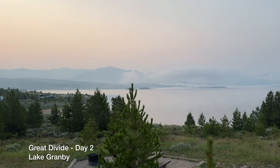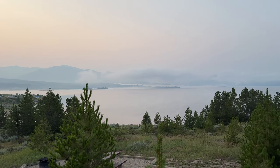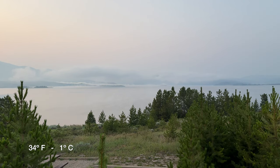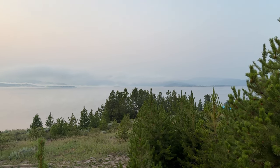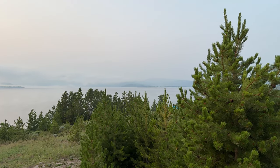It's the next morning. This is the view from our campsite. I think it got down to 34 degrees last night. As you can hear, one of the neighbors fired up their generator just before 6 a.m. We're gonna get packed up and then we're gonna hit the road.